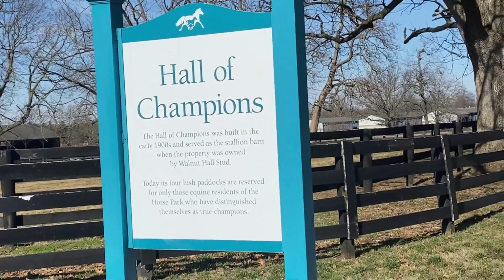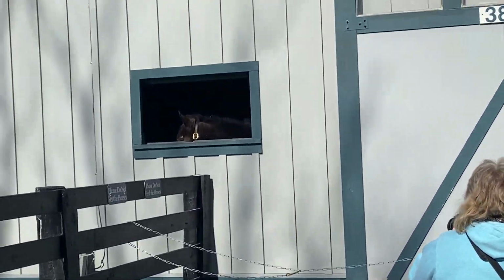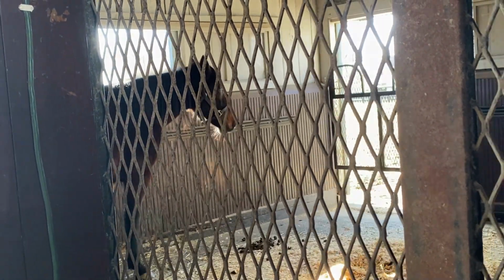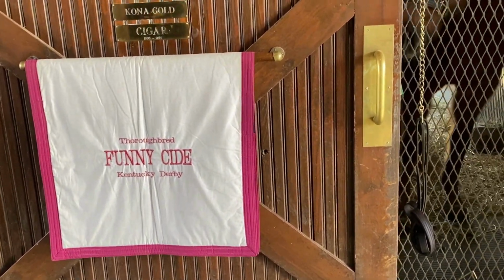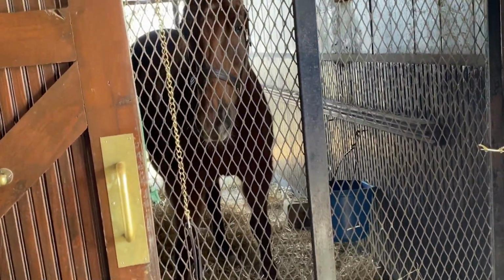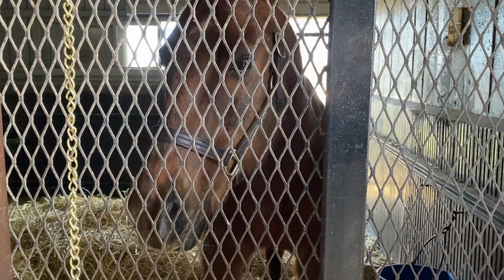Now we're headed to the last barn, the Hall of Champions. There's a horse right there, has his head sticking out the window almost. Hey, buddy. Here's Funny Side. Kentucky Derby. Oh, he left. What's Funny Side? Oh, Funny Side's back. Hey, buddy. How you doing, Funny Side?